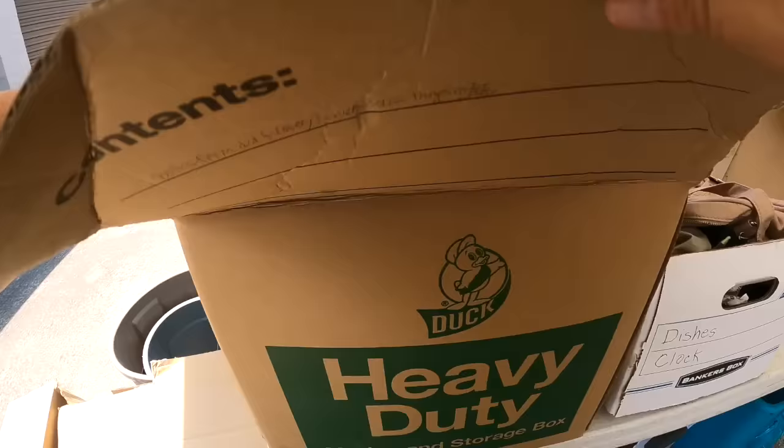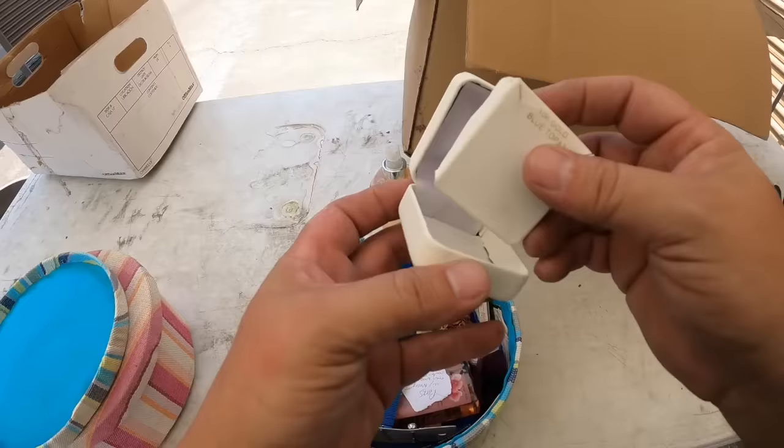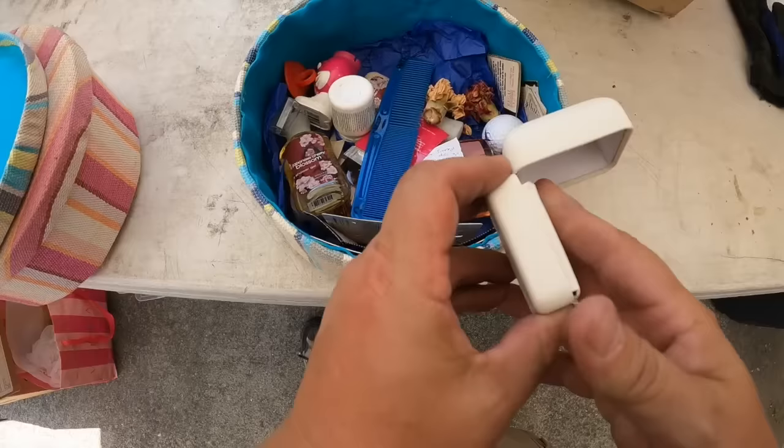Ooh. What do we got here? Nothing. 10 karat gold. Blue toe. Ooh. This dust is getting to me. 10 karat gold, though. That's what it was. Maybe it's in here.